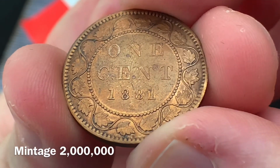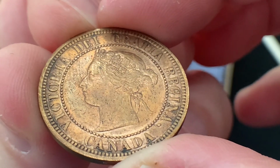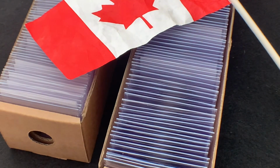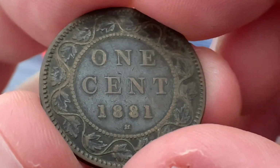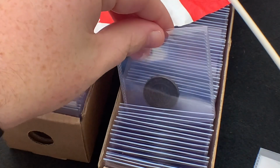Here's an 1881 H, 2 million, I believe, was the mintage on these. Again, really nice detail. It's just a shame somebody has tried to alter the color. Here is another 1881 H. This one is not as nice, but again, you get the sense of what the coin looks like.